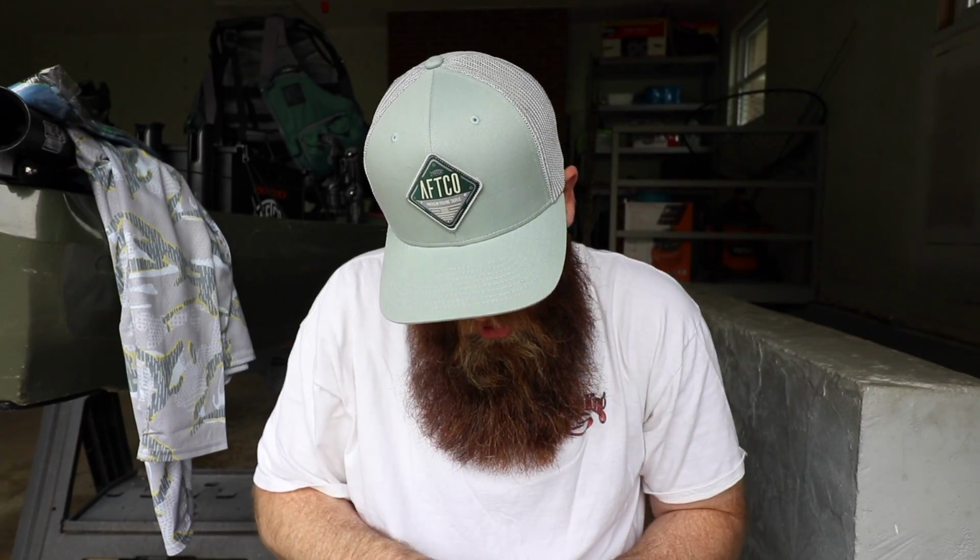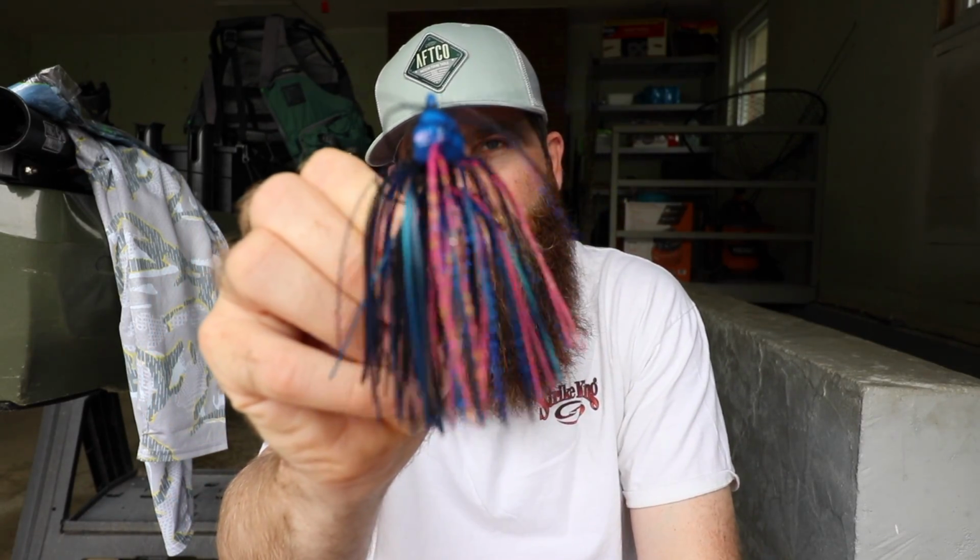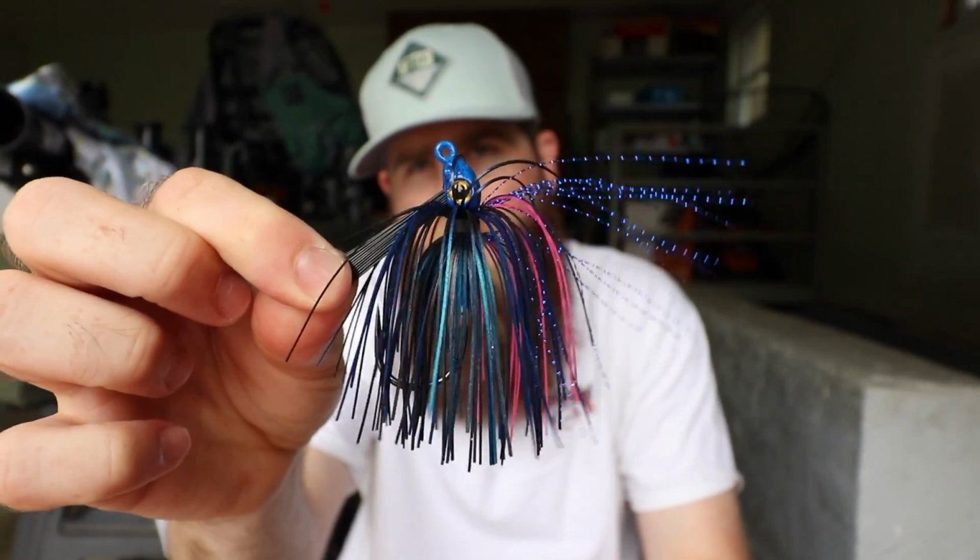But there is the dope gill color. I've got a bunch of colors to show you guys. This one is the Cajun Crush. Woo, this is sexy. I like this. A little bit of dirty, whoa, yeah, look at that. Got that pink in there, the purple, the black. It's kind of like a modified black and blue. That's wicked.